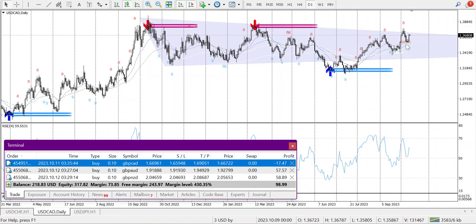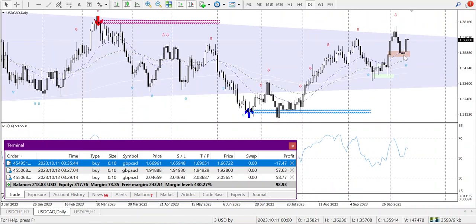This is a little confusing to me. In the day trade, daytime frame, what is this? What is this pattern? I need to put it somewhere to understand what this is.